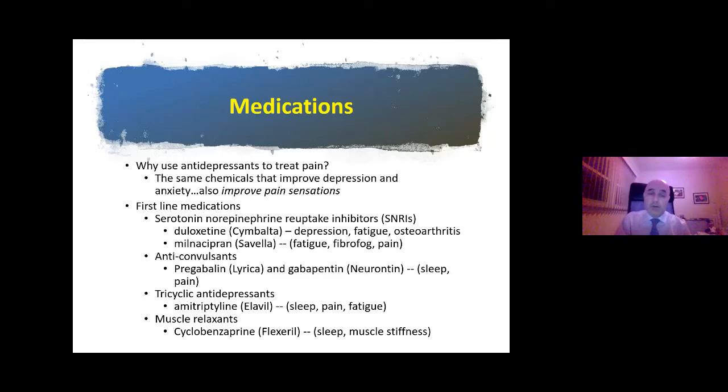Then there's the old tricyclic antidepressant amitriptyline, often primarily used for sleep, as well as pain and fatigue. And then there's the muscle relaxant Flexeril, cyclobenzaprine, also used for sleep, as well as often for muscle spasm and muscle stiffness. And so these medications listed here that are used for sleep are the ones I was mentioning before. You don't take them right at bedtime, generally 2 to 3 hours before bedtime.